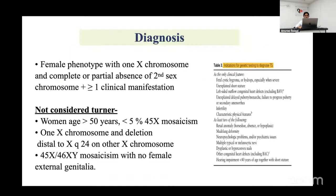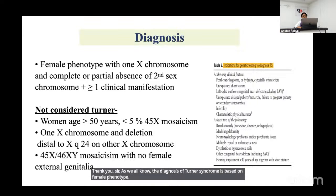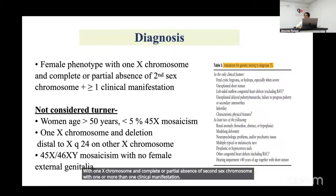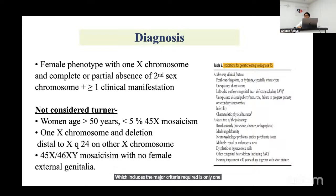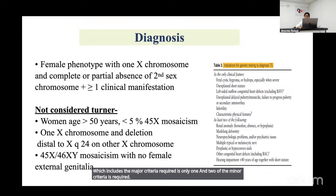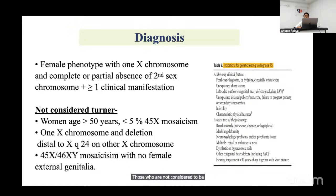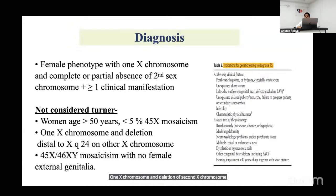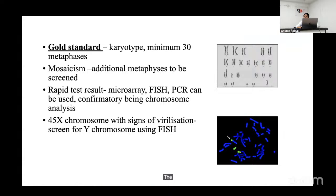Thank you, sir. As we all know, the diagnosis of Turner syndrome is based on female phenotype with one X chromosome and complete or partial absence of the second sex chromosome, with one or more clinical manifestations, where one major criterion is required, or two of the minor criteria. Those who are not considered to be Turner are women aged more than 50 years with less than 5% 45X mosaicism, one X chromosome and deletion of the second X chromosome distal to Xq24, and 45X/46XY mosaicism with no female external genitalia. The gold standard for diagnosis is karyotype.